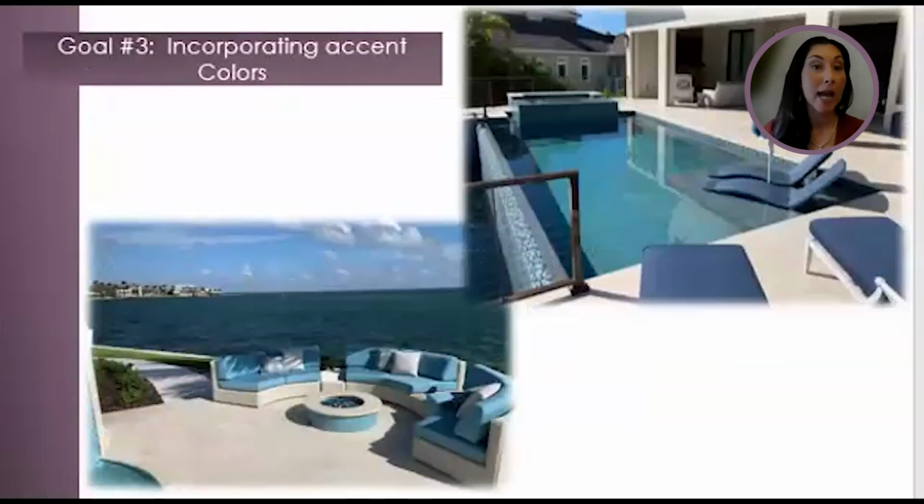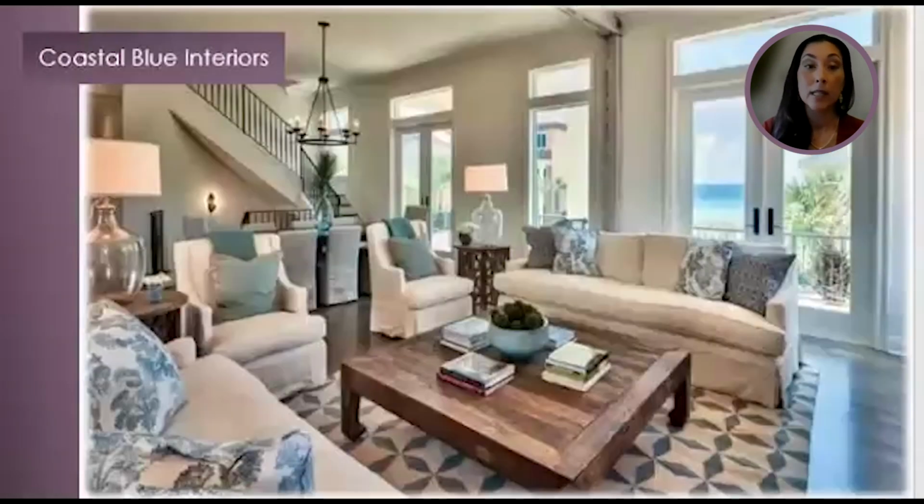Goal 3, incorporating accent colors. Incorporating accent colors into your design is so easy to do when working with a neutral color palette. Repeating colors, textures, and materials and shades will create a cohesive style. If you have an open plan home, take a color and play with the color tones and shades of that color throughout various spaces to continue the cohesiveness from interior to exterior. So the color palette on this one, obviously, are the shades of blue. Here's an example of an interior space that would flow cohesively with the exterior color palette, like I just showed you.